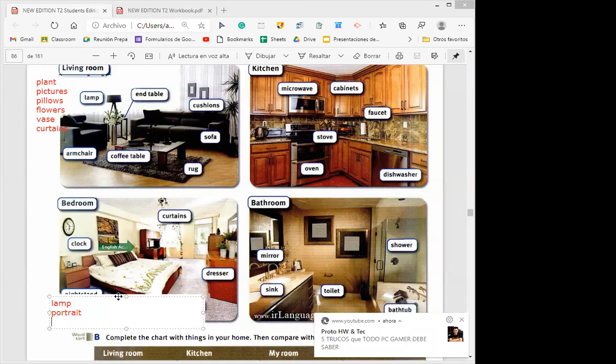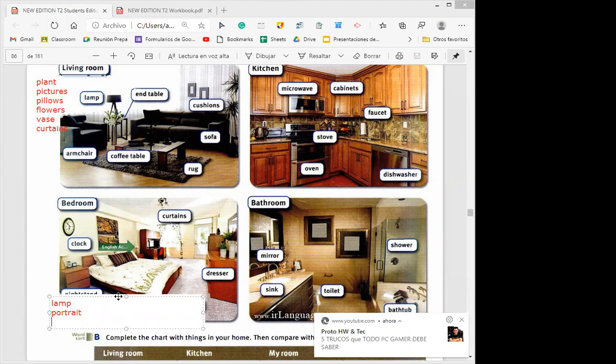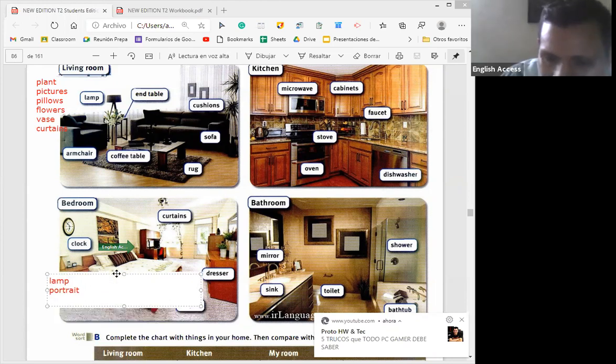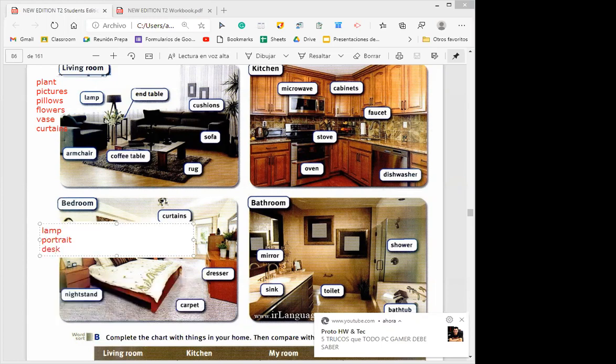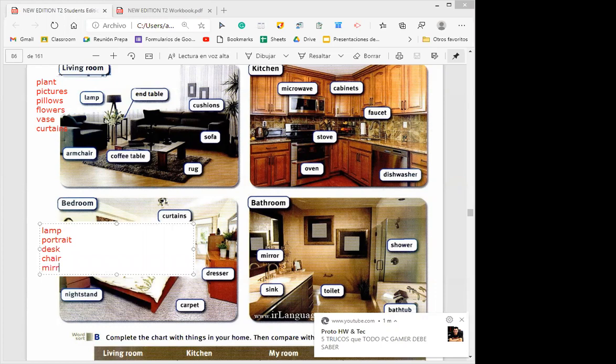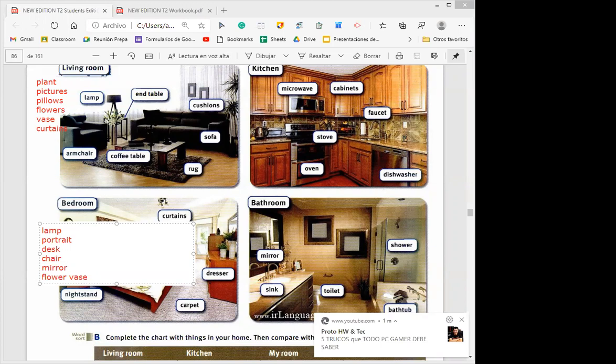Curtains. Yes. TV. Is there a TV? Okay. There's a desk. Chair, exactly, the chair. Mirror, teacher. Oh, a mirror. Okay, look at the dresser. What do you see on top of the dresser? A flower vase, no? Yes, teacher, right?